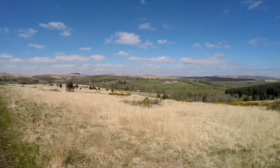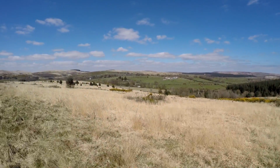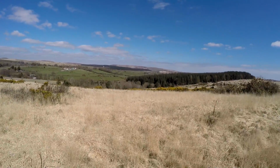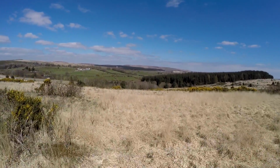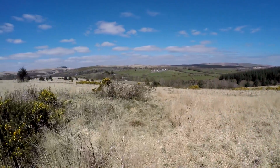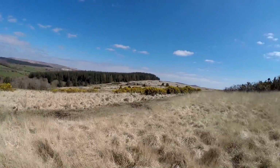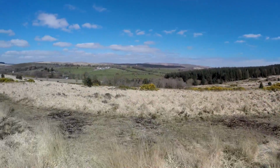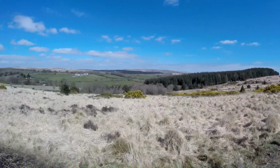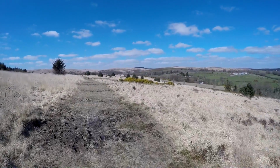Looking down, it looks like it kind of clears out a bit here, so I might go back down here and try and meet up with that grassy path again. Because looking at the map, it does cut across a little bit towards the car park. In fact, I think I can see the car park from here. Isn't it that building down there? I think that's the visitor centre. That's it. I think this might be it. Right, I'll carry on down here after that brief little detour.